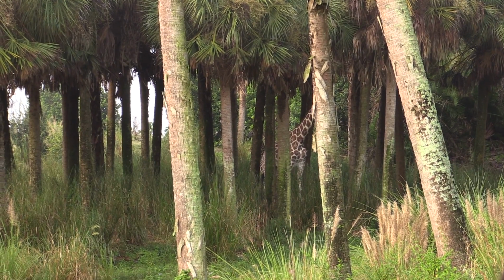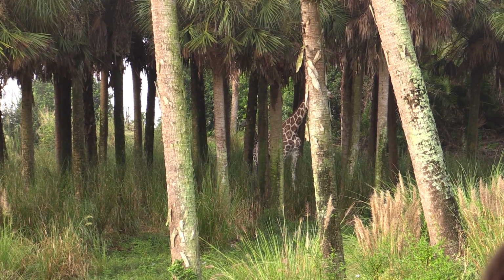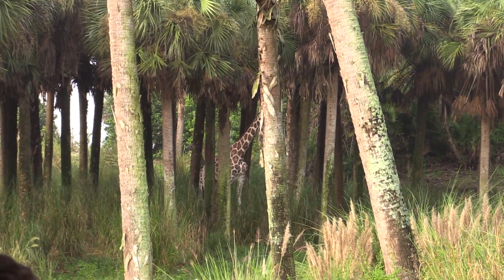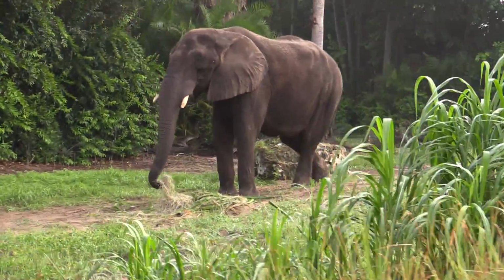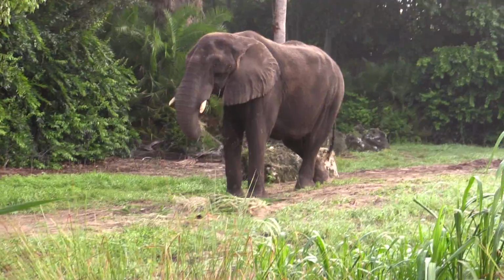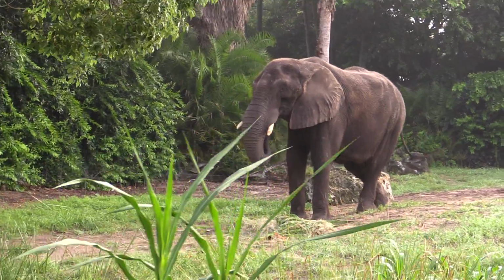Now the giraffe we can see the best right now is a reticulated giraffe. And it gets its name from the Latin word reticulata, which means net. Monkey point. But unfortunately that elephant likes to steal the show. I'll pull up just a little bit more so you guys can get a picture.